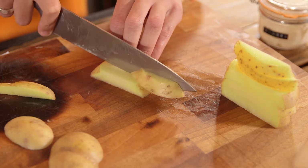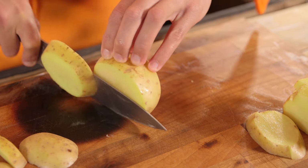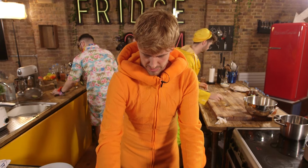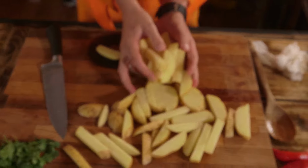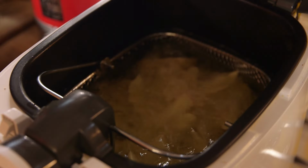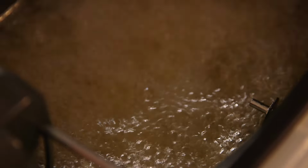So, while my cod is marinating, while my ketchup is stewing, I'm going to chop up some potatoes into 1 centimetre thick chips. I'm patting them down with tissue paper to get rid of the excess moisture, because apparently that lowers the temperature of the fryer and that would be bad. Then I'm going to chuck all of these into the deep fat fryer at 180. Watch them crisp up.